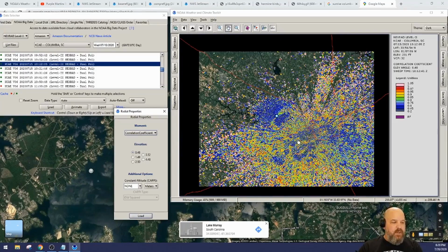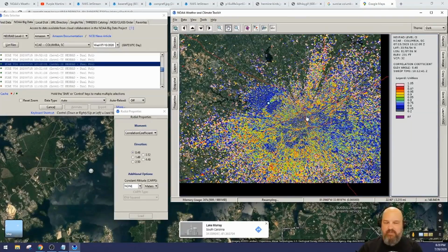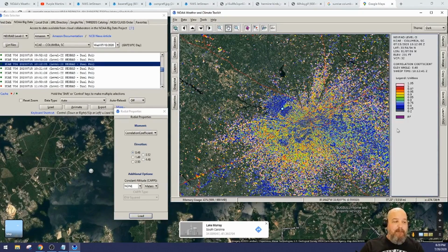All right. So correlation coefficient, I believe, got to remember back to my radar training, is looking at how spherical the raindrop is, or whatever's reflecting. I think that one was correlation coefficient. And raindrops, hail, snow are pretty round compared to a bird with its wings out or garbage in the air flopping around. And those, even though we don't have any rain here, it would be this red.